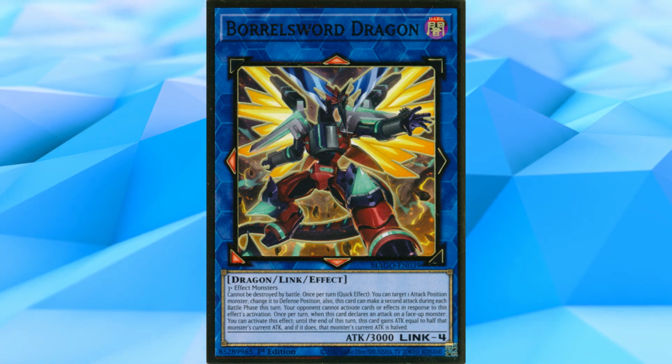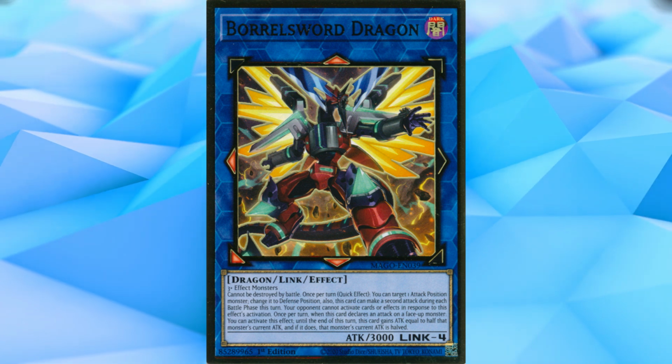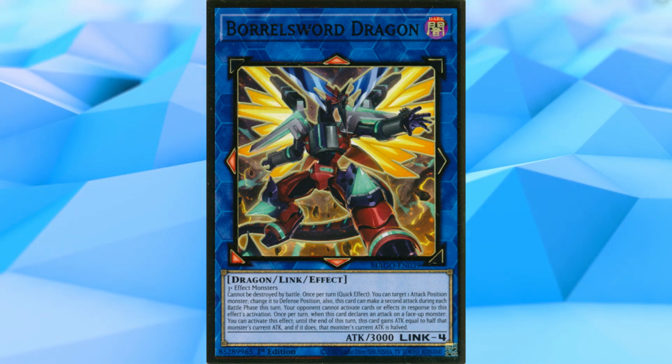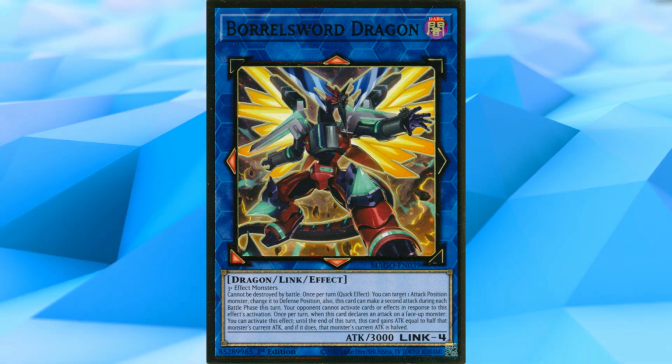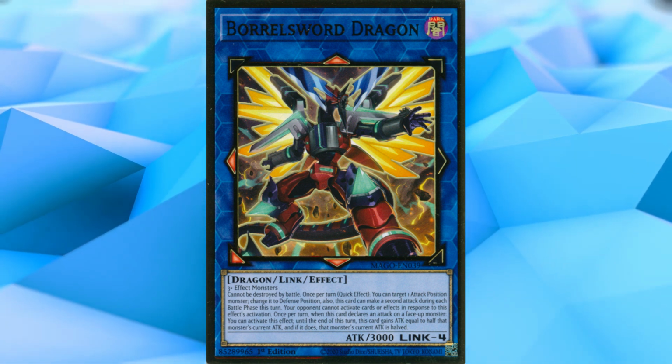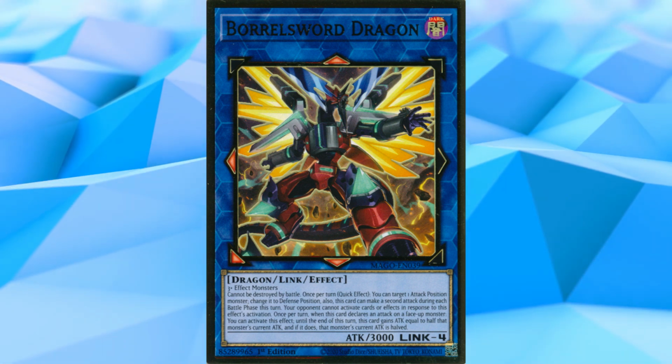So Access Code Talker is a lot less expensive than it was in the past, but even if you can't afford it now, don't worry that much because Borrelsword Dragon is a pretty good replacement. It's not going to be as good at popping cards because it doesn't have that effect, but it still can OTK the opponent pretty easily, and you can attack over multiple monsters using its ability.